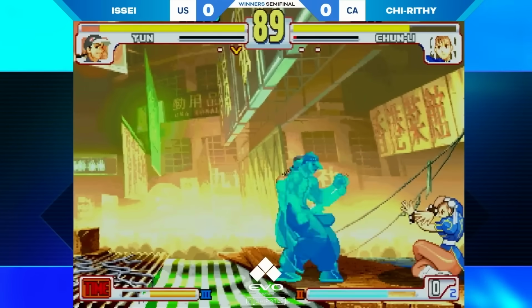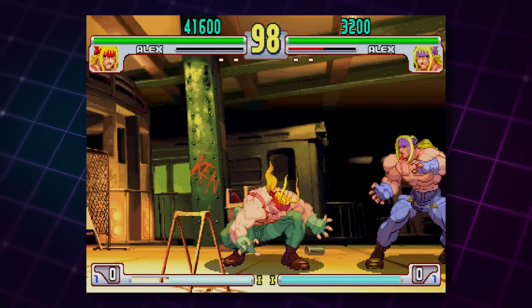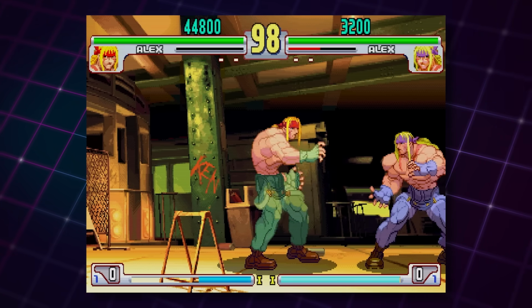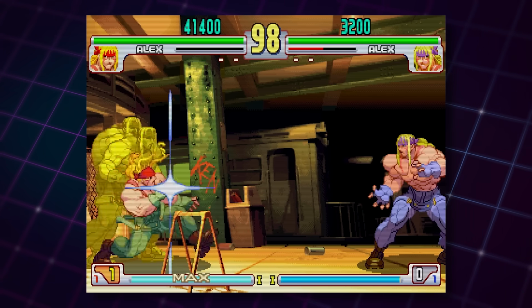Because of this, Alex almost always chooses the Boomerang Raid Super, also called SA2, to gain the most possible EX moves. EX Chop and EX Elbow Slash are both used extensively by top level Alexes. EX Chop is quick, easy to combo, and importantly knocks the opponent down, while EX Elbow Slash is a relatively safe way to help close the space and allows him to whiff punish certain moves.